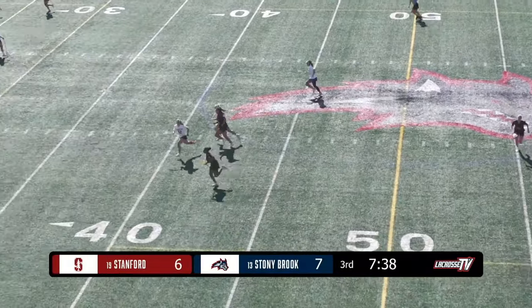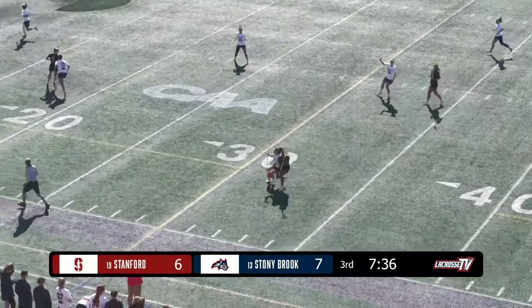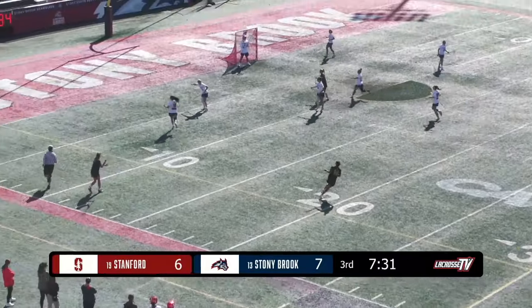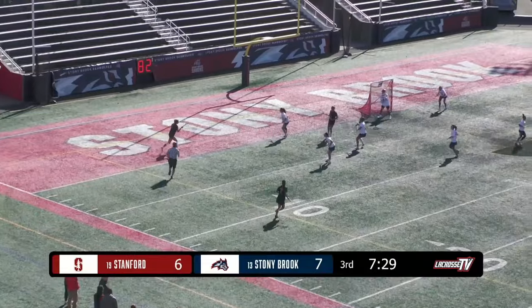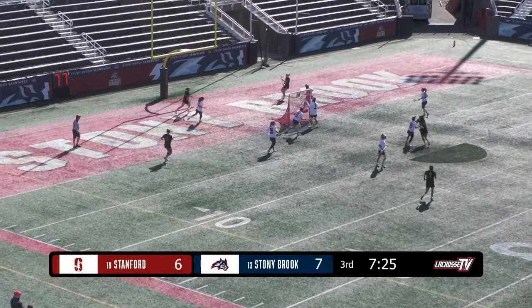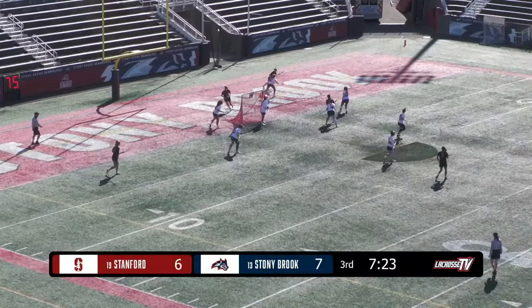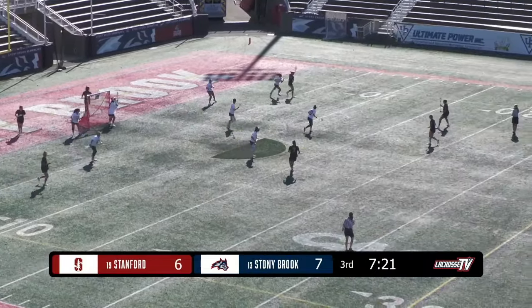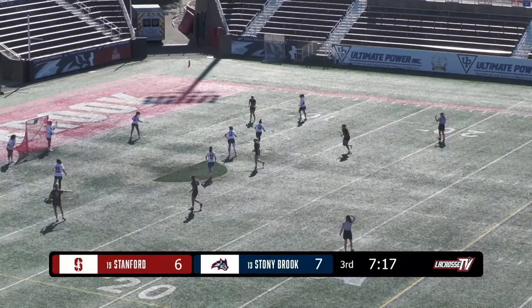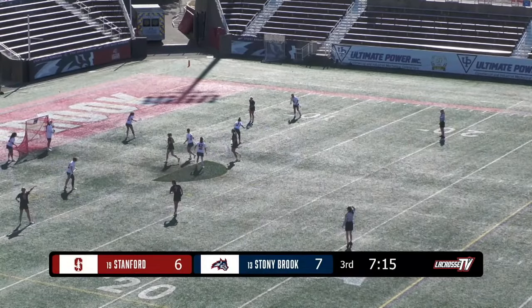Here's the draw control. It's going to go to Stanford, and now they have a chance to potentially equalize. They've scored 2 goals here in the third compared to just 1 from the Seawolves. It's a big draw control there. Possession is everything in a one-goal game. Possession is everything in general, but especially in a one-goal game. This could shift the entire momentum of the game.